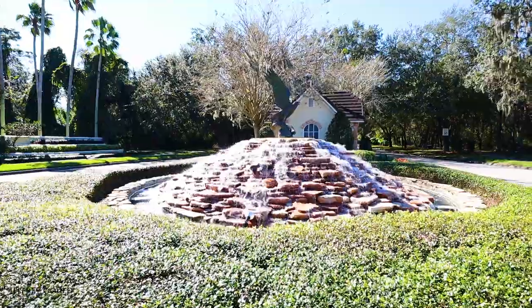Hey everyone, I'm Jeff Gould, and today it is my pleasure to give you a quick tour of the award-winning FishHawk Ranch community. FishHawk Ranch is located in the suburb of Tampa. It is highly sought after for its A-rated schools, beautiful tree-lined setting, resort-style amenities, and wonderful sense of community. All right, without further ado, let's jump in.